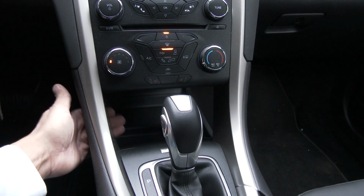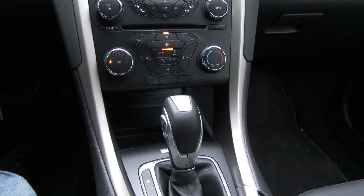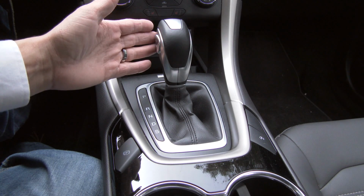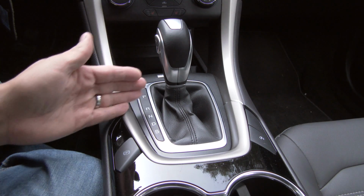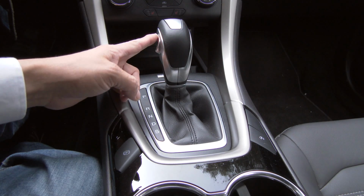Below the climate control, we have a storage cubby right down here. It is accessible from the sides, and you will find a 12-volt power outlet right there on the passenger side. Since there is no manual transmission available in the United States for the 2015 model year, every vehicle will have this standard automatic shifter. Sport mode is all the way down, and then you have a manual mode via these buttons right over here on the side.